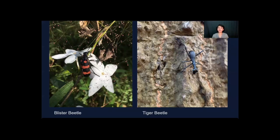Blister beetles get their names because they also secrete a toxin, a chemical that gives blisters on human skin. Blisters like the kind of boils you get if you get burnt, that way. That's what it's capable of. But that's only if it's disturbed. Otherwise, it goes about its day feeding on flowers, leaves, various other vegetable matter.